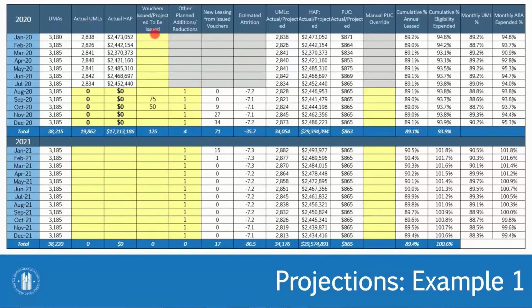And to my point earlier, don't just put what you're going to issue in September or October. Drag it out through the entire year so that you can truly project what you need to do, because this will give you an idea of what your utilization of your program is going to be like if you do issue 50 vouchers every month or whatever the case might be.